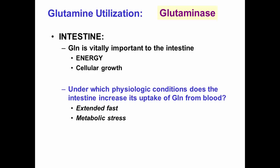In metabolic stress and injury, it's a slightly different scenario. The intestine takes more. You may be getting fed too, but it's still going to take more from the blood, and that's because its need goes way up. The intestine is an immune organ. It's one of our big immune organs. It's got a lot of lymphoid tissue in it, and when the immune system is activated, like in metabolic stress, your glutamine requirement goes up a lot. So the intestine will take up more glutamine from the blood under those conditions of metabolic stress and injury.